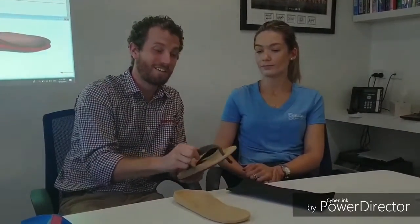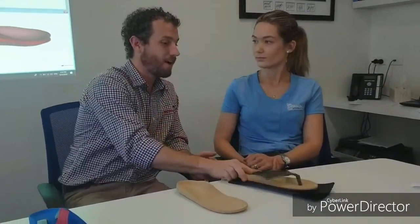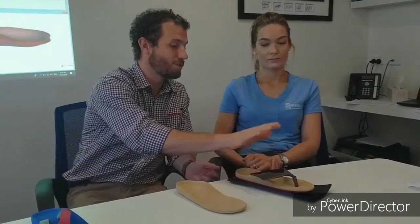foot with an Italian leather strap, fitted with an outsole in clinic, which is non-scuffing, non-marking, able to be worn in the house on the tiles, wooden floors. It allows the patient to be at work, at their sporting activity, wearing their orthotic devices, and on weekends, at home, wearing their orthotic thongs to ensure they're getting the maximum amount of control and support and comfort.